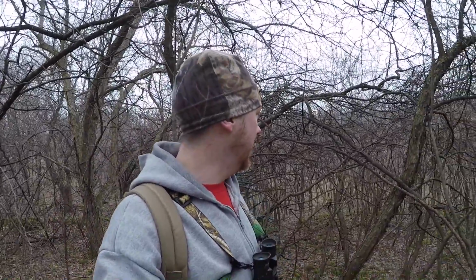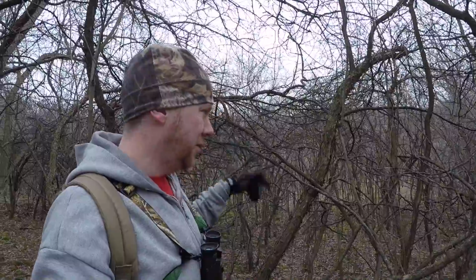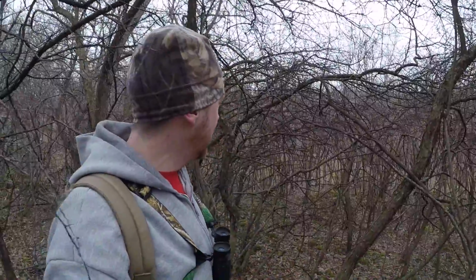Here we go. I finally made it over to some of this stuff that I want to do some scouting in today and shed hunting. And you can see some of this stuff behind me is just nasty. It goes like this for quite a ways, and it's in close proximity to a cornfield up here. So the deer are in here a lot. I've been seeing a lot of tracks already. I just kind of penetrated this. You almost have to close your eyes and put your head down and just run and try to get in. But once you're in, it's not terrible.